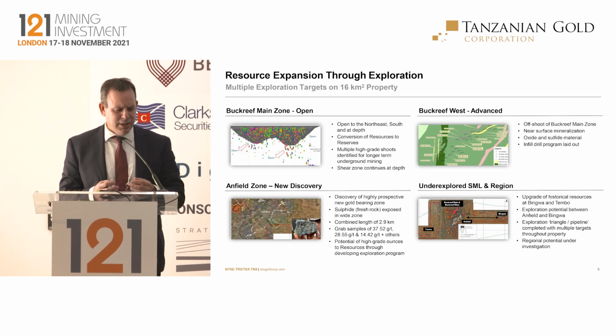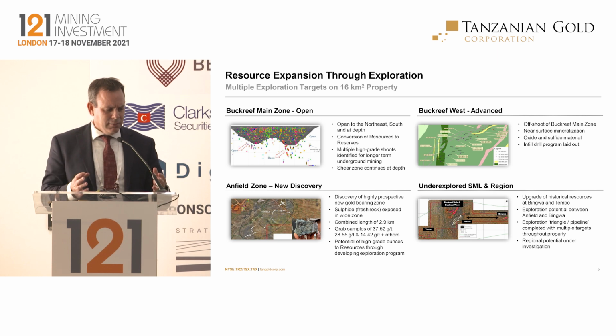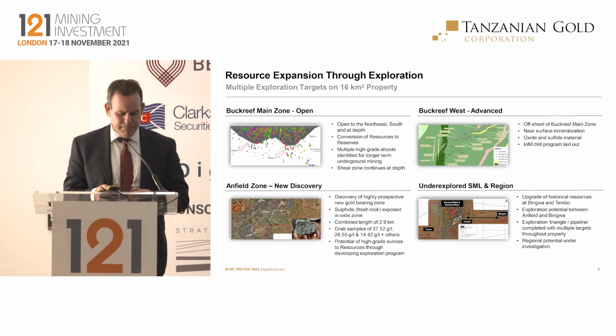And then just generally, this project has been underinvested in over time, and there's a lot of prospective areas on this property to go and explore. It's a 16 square kilometer property, and we're very much looking forward to exploring the rest of the property.